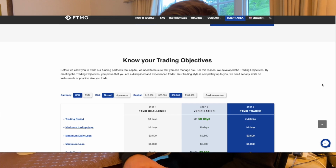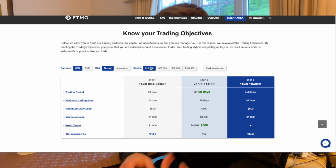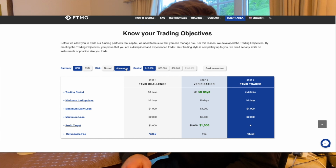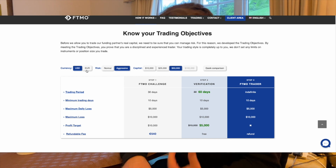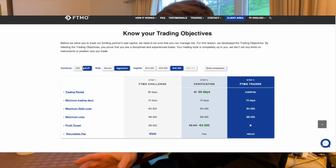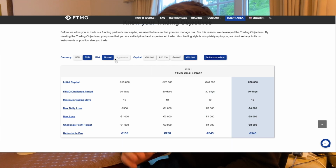There's a first phase where you need 10% to pass, as you can see, and then there's a second phase where in the next 60 days, you need to make another 5% on the account to then be verified as a trader with them. How it works is you're given $100,000 to trade with. You are allowed a 5% max loss on their normal account. There's an aggressive and normal account type. The aggressive has a higher risk tolerance up to 10k, but I think that's more just for the 50k accounts and below.